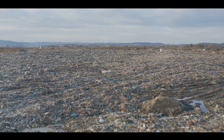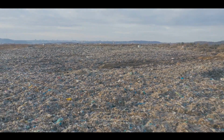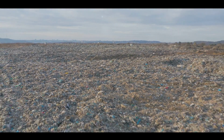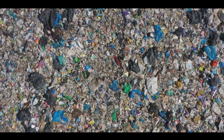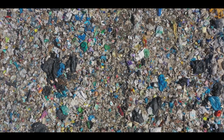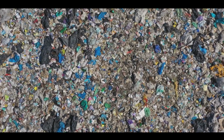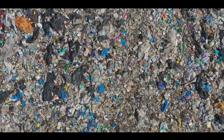Here's another fact for you. Each year we generate around 300 million tons of plastic waste. That's nearly equivalent to the weight of the entire human population, and only about 10% of this waste is recycled. The rest ends up in our oceans, landfills, and incinerators, where it continues to wreak havoc on our environment.